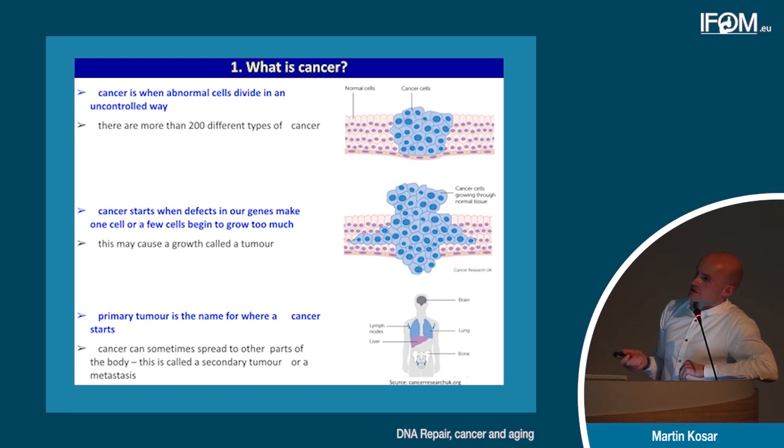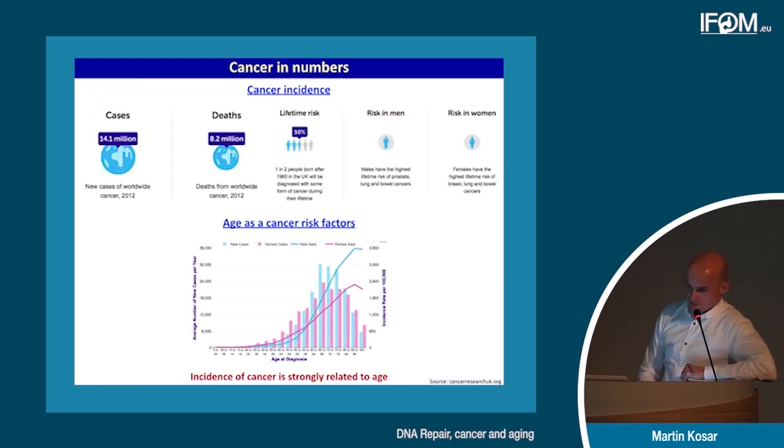We know that the cells can cause tumors, which is a state when cancer cells are growing through normal tissue. We also know that there is a primary tumor. The primary tumor is the name for where cancer starts. But these cancer cells can also go around our body, and they can settle in other areas. In that case, we are talking about secondary tumors or metastasis.